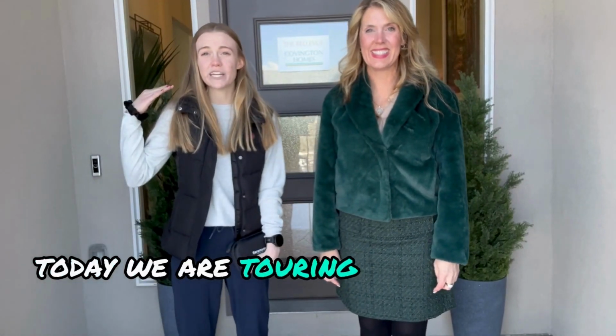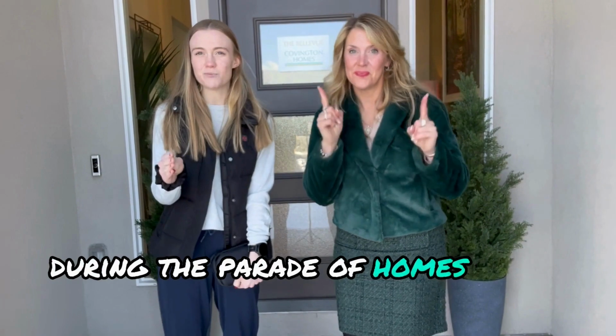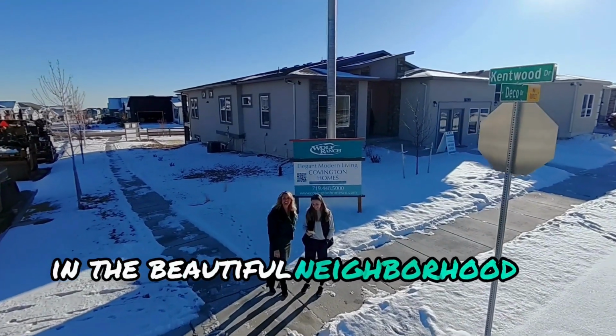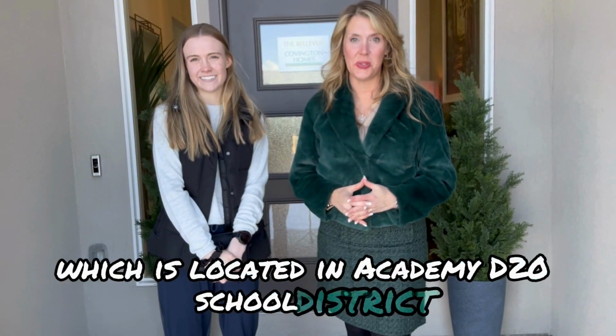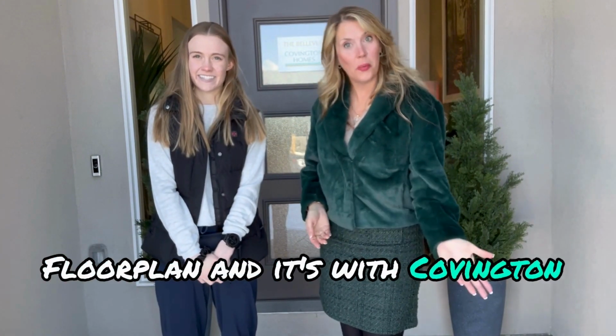Today we are touring the beautiful home that won first place during the Parade of Homes in its category this year. And this home is located in the beautiful neighborhood of Wolf Ranch, which is located in Academy D20 School District. This is the Bellevue model. It's a ranch floor plan, and it's with Covington. Come with us.